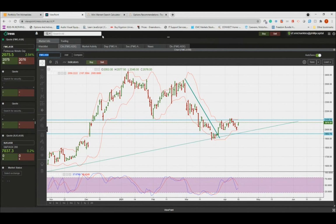It means I can put $2,000 on a trade and make the same amount as if I'm putting $20,000 on a trade. I use mini warrants because it allows me to trade upward movement as well as downward movement. So I can go long or I can go short. Long means I want the share price to go up. Short means I want the share price to go down to make money. It's called shorting a stock.